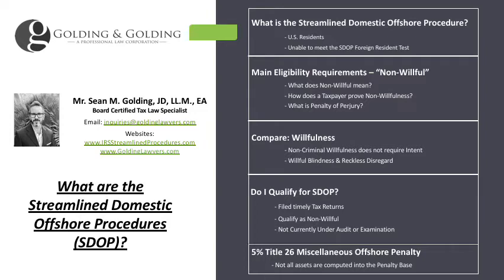So the Streamlined Domestic Offshore Procedures is for U.S. residents, or as the IRS likes to coin it, not qualifying as a foreign resident. When you see the two key programs, Streamlined Domestic and Streamlined Foreign, they both refer to foreign assets or offshore assets, but the domestic and the foreign in the title refers to the residence of the taxpayer.